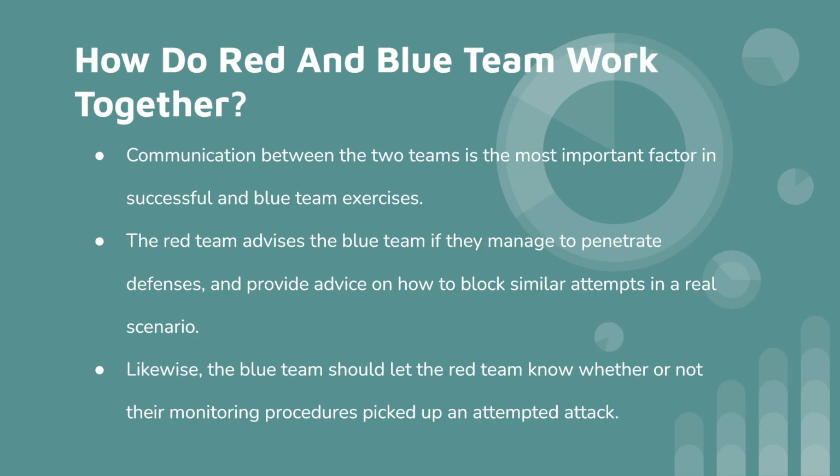And how do red and blue team work together? Communication between these two teams is the most important factor in successful red and blue team exercises. The red team advises the blue team if they manage to penetrate the defenses and provides advice on how to block similar attempts in a real scenario. Likewise, the blue team should let the red team know whether or not their monitoring procedures caught an attempted attack.